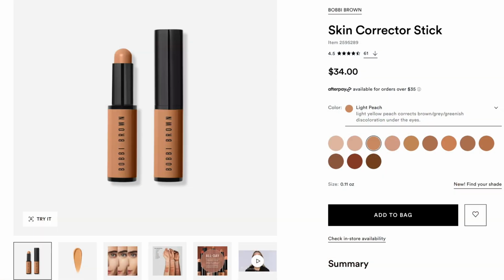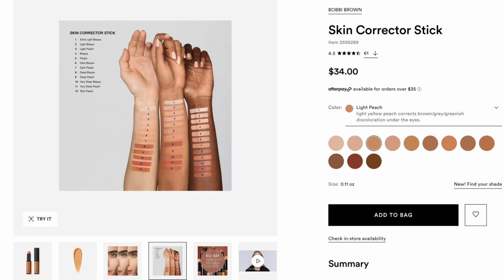Okay, next up is going to be from Bobbi Brown. I think this one came out last year because I was sent this one in PR, and I have the shade Light Peach. I really like this. It is a stick form, so it's very similar to the Ulta, but I like this one much better. Plus it's the peach. So here is the light peach. Now this one comes in 12 shades. So that's another good thing.